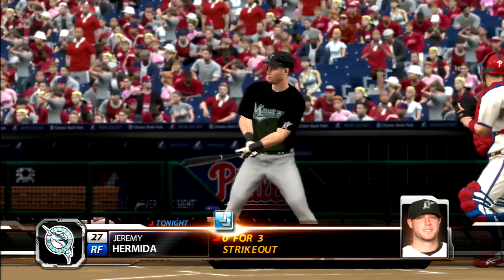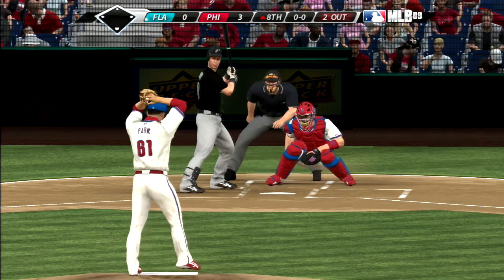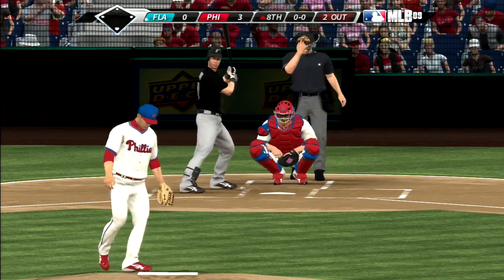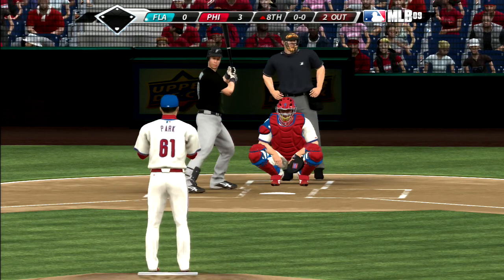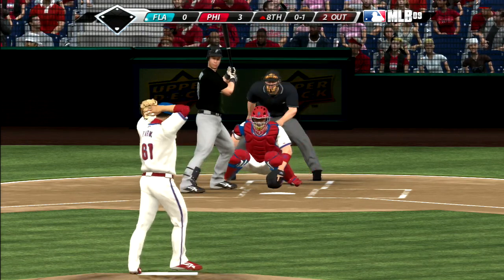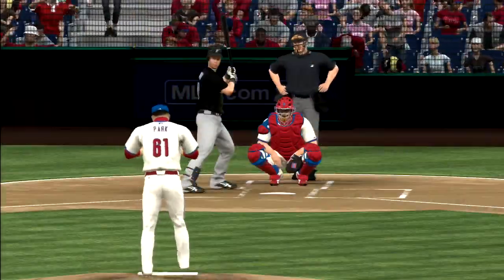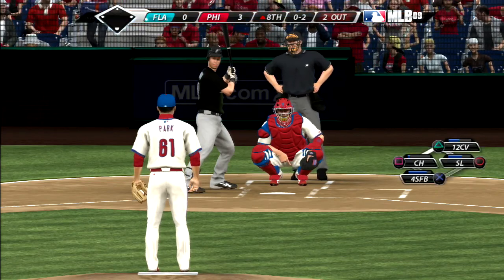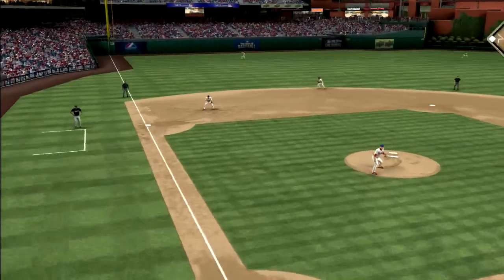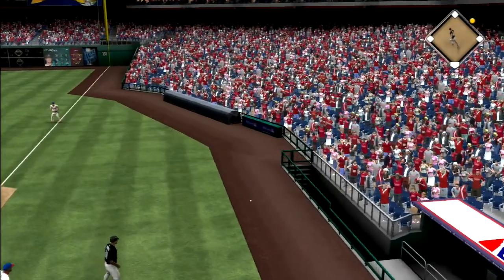Jeremy Hermida will try again. 0 for 3 thus far. And they start him out away with a called strike. And this has been a well-played ball game. No errors on either side. Hit hard to the right. Foul. Bases are empty here with two men out. Go away here as he reaches for one and hits it on the ground to third. And a wild throw there as he tried for the backhand, but it got right by him.